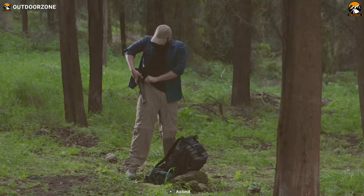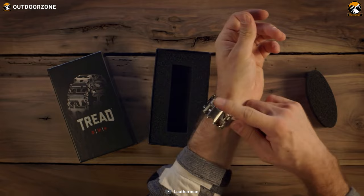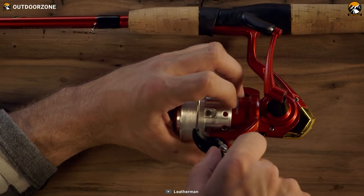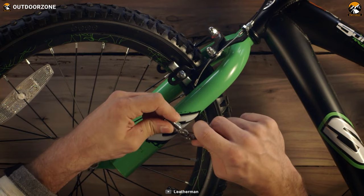We've seen multi-tools of more or less every type, but the Leatherman Tread is a unique one, being the world's first multi-tool bracelet. Its innovative design makes the multi-tool easy to carry anywhere, while the 29 different tools will make things even more straightforward. Extendable links are available for the user's preferred size.